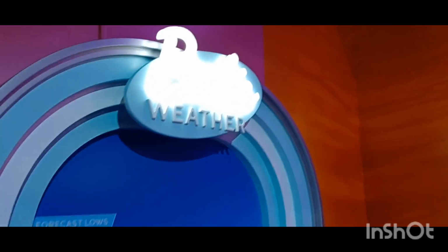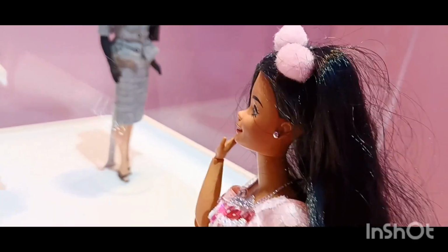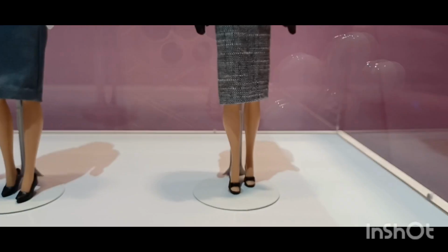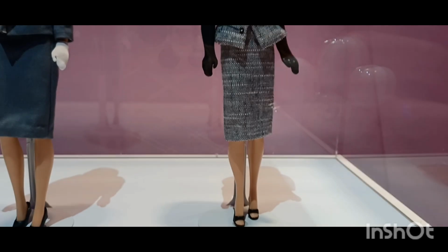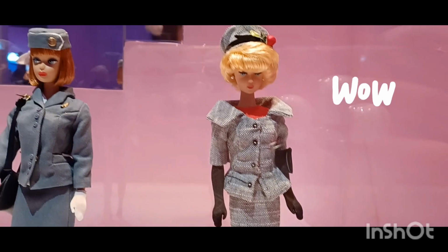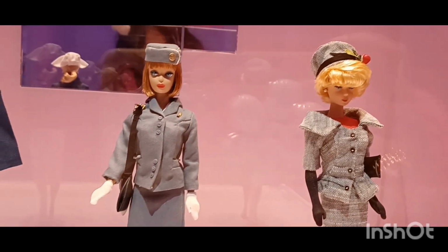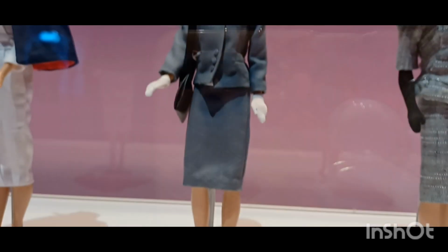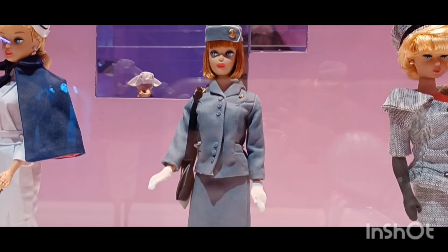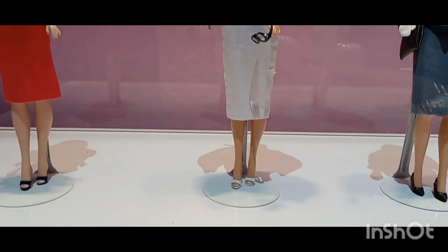We have Barbie's Weather Channel, we had Barbie's talk show, and we also had Barbie's newsroom. Then we had an inside look into her first careers. Starting from right to left, we had Career Girl Barbie that was released in 1963. Now that she was ready for a career, she went ahead and followed a career as a flight attendant. Flight attendant Barbie is right next to her. And this is the flight attendant Barbie version from 1966, while the original one was released in 1961.